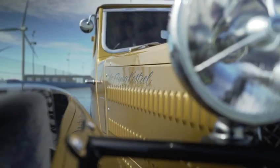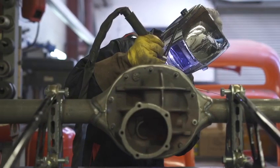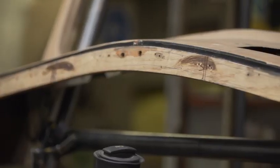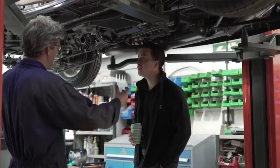On first glance, the car will appear to be exactly what it is, a 1935 Flying Kestrel. But if you could stand a stock one and this one together, the obvious things that would stand out is that we've changed the body line slightly to help the aero. We're going to modify the wheel arches so less air gets in there, and it'll obviously have bigger wheels and tyres on it.